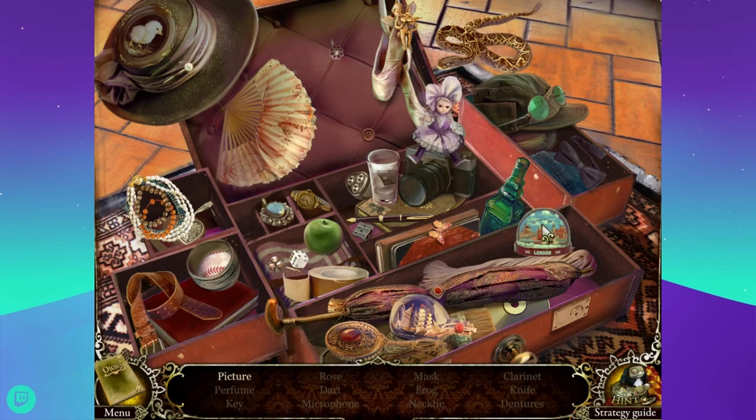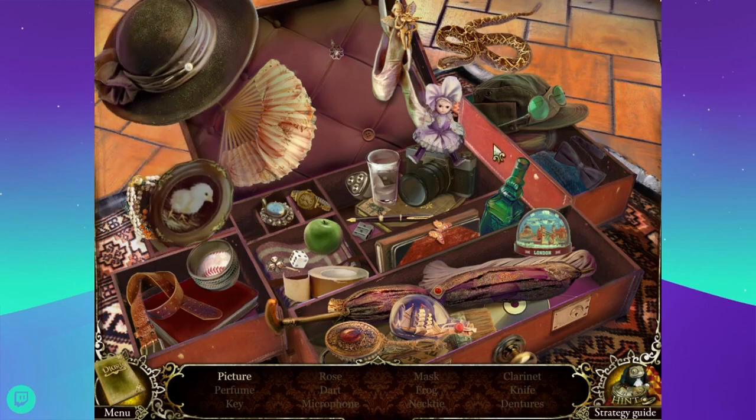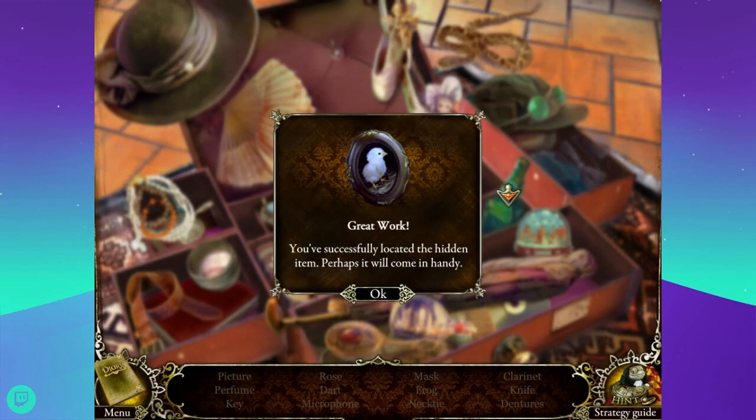That's not a picture, that's a snow globe. Where's the picture? Oh, it's a picture of a chicken. I thought that was a chicken. That's the thing I needed.